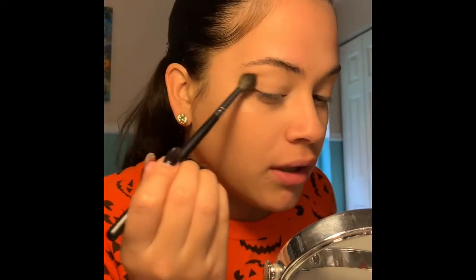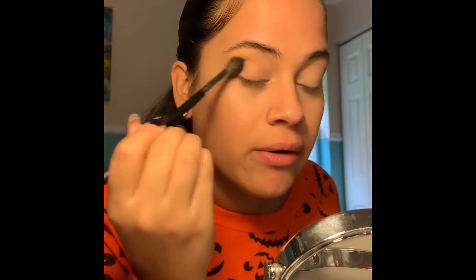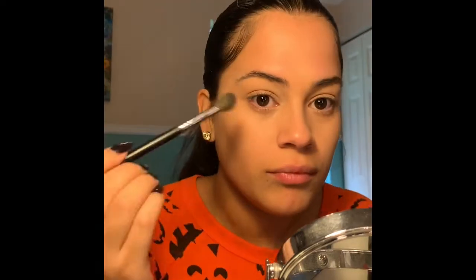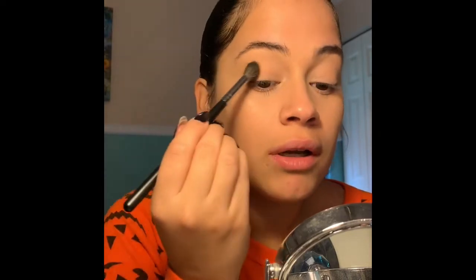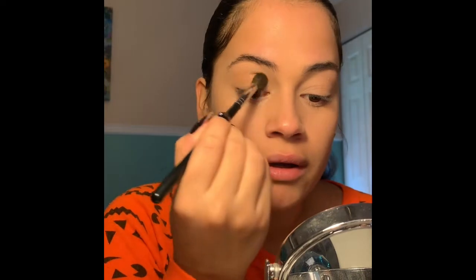Tap off the excess. All right, and you're gonna start blending it in that crease. When I blend into my crease, I like to look down, especially for hooded eye people like me, where you see that flap that forms. It's good to look down when you're doing your looks, especially if you have a little mirror like this, I highly recommend it. So you look down and you just target the color in the socket of your eye.